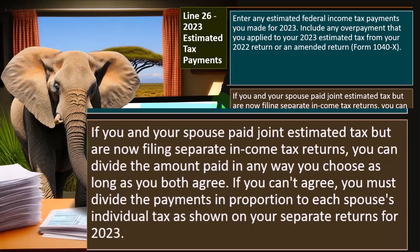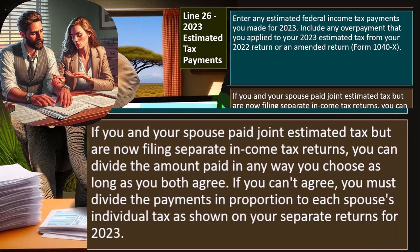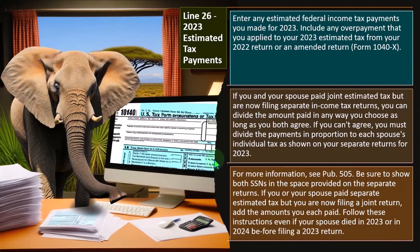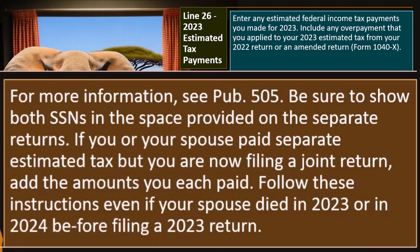Okay, so if you and your spouse pay joint estimated tax but are now filing separate income tax returns, you can divide the amount paid in any way you choose as long as you both agree. If you can't agree, you must divide the payments in proportion to each spouse's individual tax as shown on your separate returns for 2023. If the spouses can't agree on that kind of thing, then that's probably not a good clientele, and it's going to cause some headache. But for more information, see Publication 505. Be sure to show both Social Security numbers in the space provided on the separate returns.